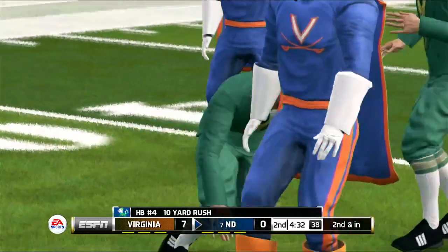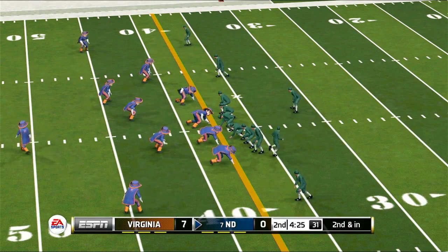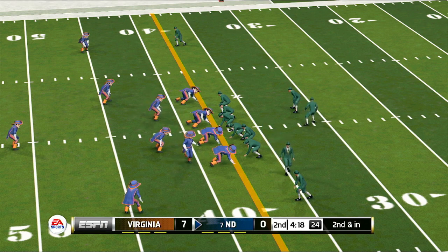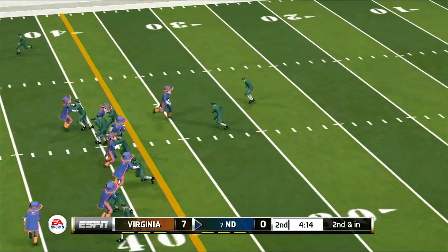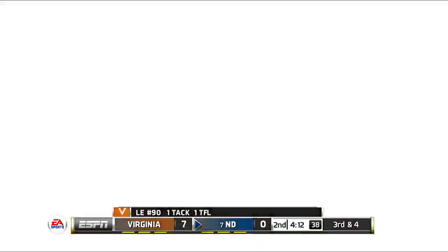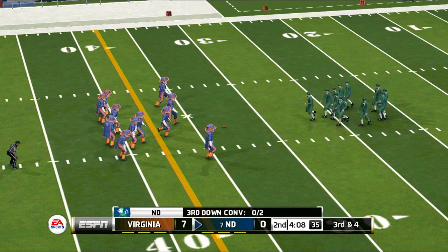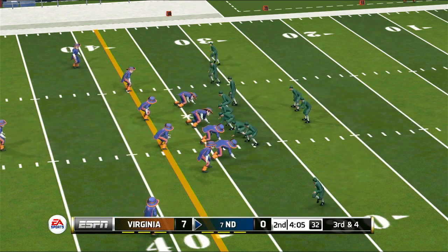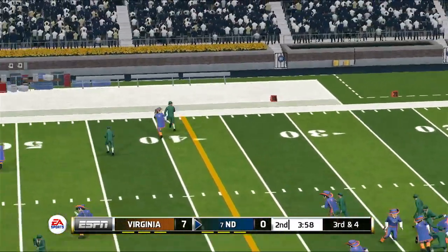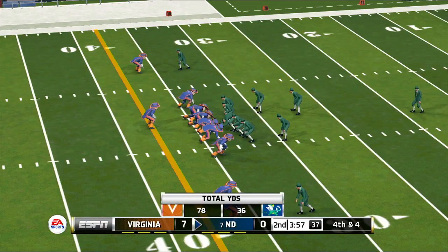Tackle made at about the 37-yard line. Not going to see this very often from this running back. He just got gobbled up pretty deep in the backfield. That'll bring up third and four. So it's third down now, and they're going to need about 4. Take 4, take 4. Pick it up, pick it up, pick it up. Easy, easy, easy, easy. So that'll make it 4th down. On third down, the defense was expecting the pass. And they defended the play very well in the secondary.